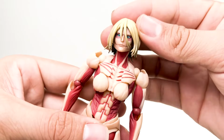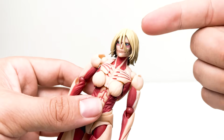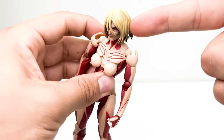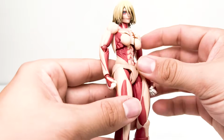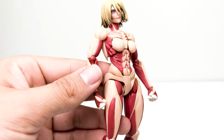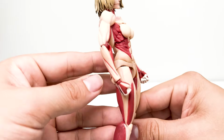And getting a close look at her faceplate, that just looks good. And the shading on the figure adds so much. Like with the hair, it's bright blonde up here, and then it comes down and it's dark, and that's awesome. And even with the sculpt on the flesh and the skin tone, that just looks freaking cool, dude.